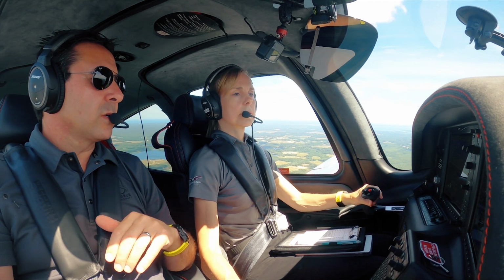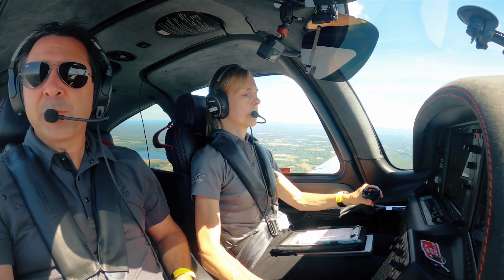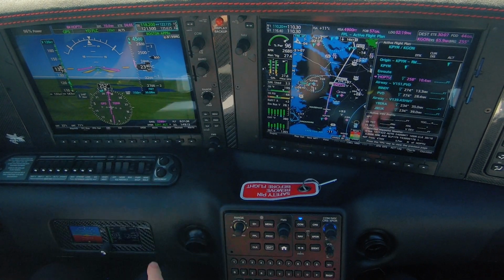Number 9 Mike Golf, radar contact 5 miles west of the Plymouth Airport. Reset your transponder squawk 5341 and say altitude. 5341 for 9 Mike Golf, out of 2.4.